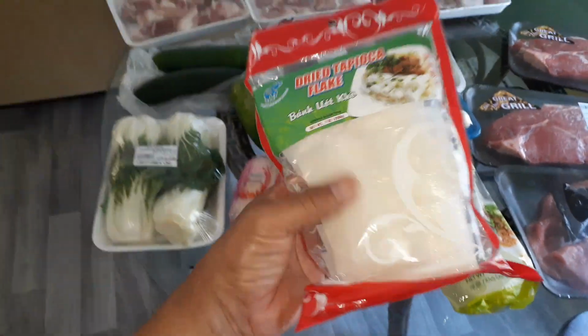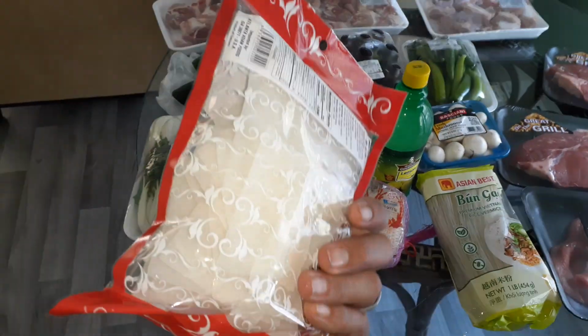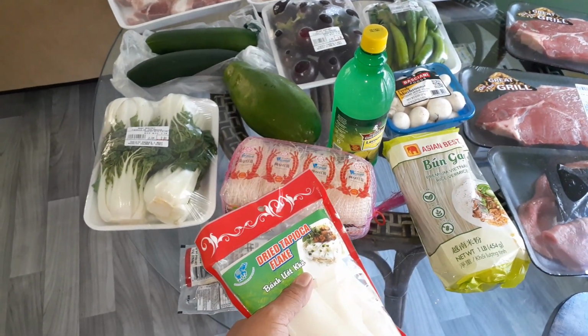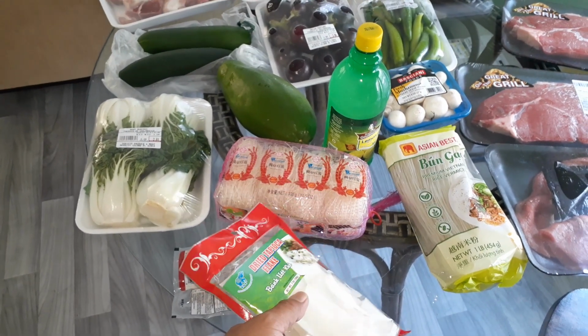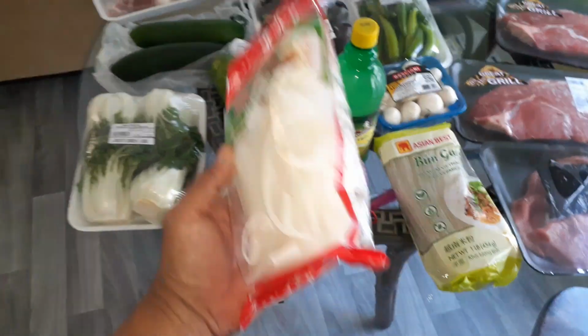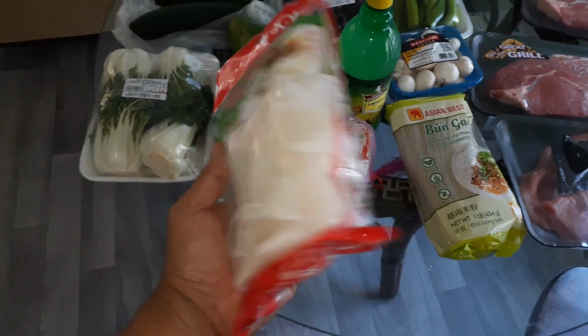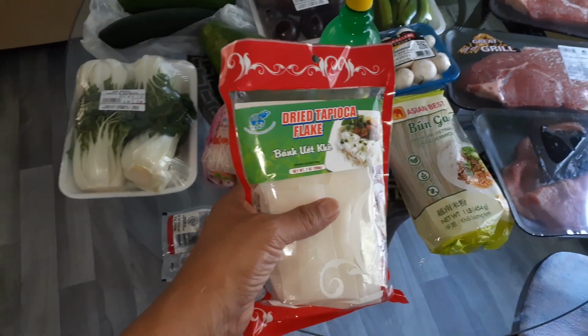I also bought these dry tapioca flakes. These are flat ones that I'm trying to make. I'm going to make, I forget what it's called, but I think it's pad thai, maybe? I don't know. Maybe pad thai with this? Or some other Thai fried noodle dish. That's the plan. So stay tuned for that. Hopefully I'll be cooking it soon.